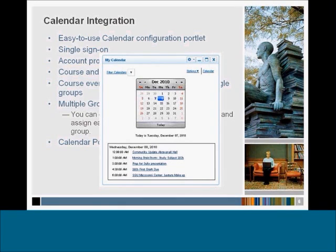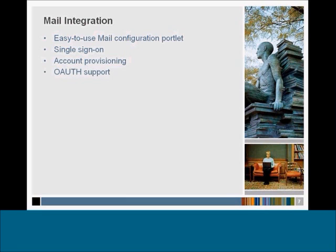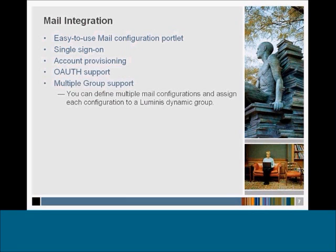Okay, and on the mail side, there are comparable features and value on the mail side. Again, easy to use mail configuration portlet to set up that Google service of mail. There's single sign-on. There's account provisioning. Again, we have OAuth support for the mail facet. Multiple group support is also available within the mail environment and mail service as well. And then obviously an easy-to-use mail portlet for end users.